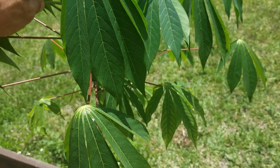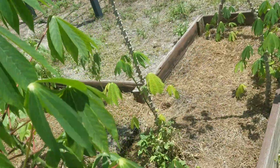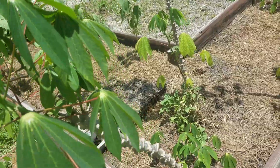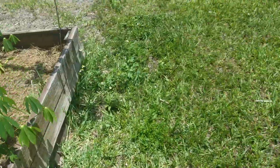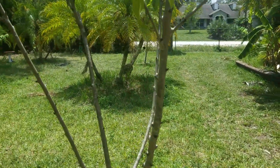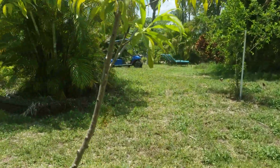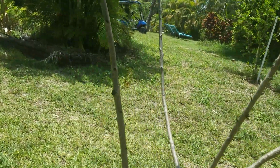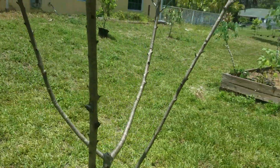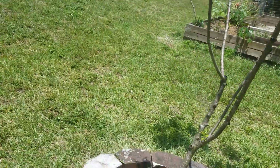This is cassava, or yucca. This is peaches. Now, usually we can't grow these down here, but these have only 150 chill hours, so very low chill hours. We just picked the fruit off this, so I'm going to be cutting this back soon. I'm trying to air layer it.